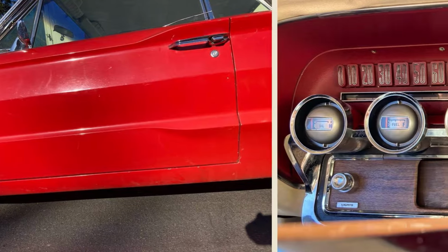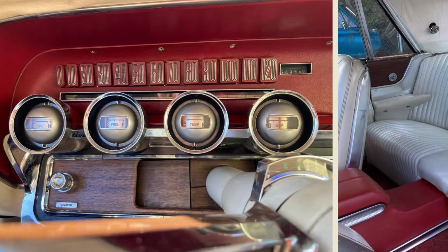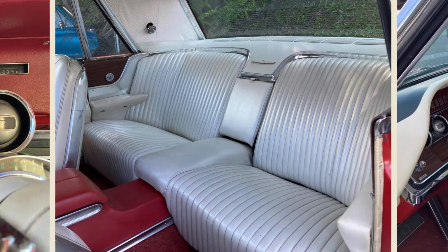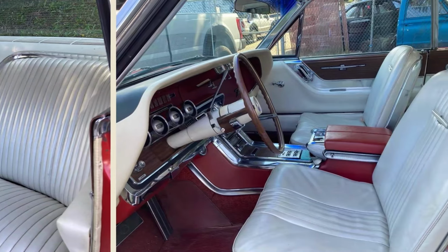powertrain. The sequential turn signals may need some attention, and the paint has some minor aging on the trunk and hood, but this car is an excellent candidate for restoration. Smooth shifting and a clean title make this Thunderbird a great find for collectors.